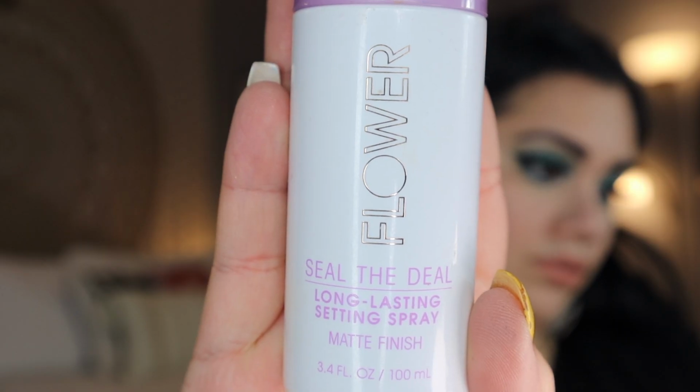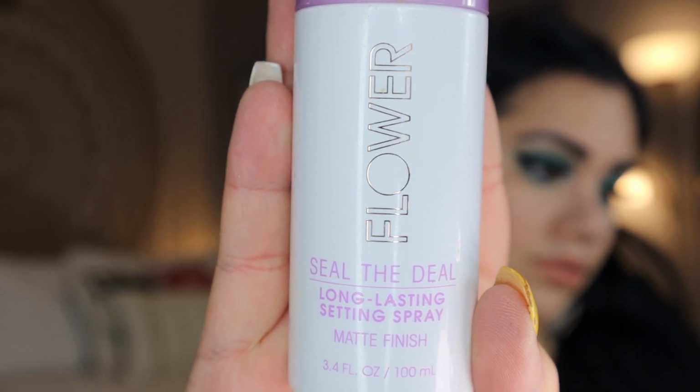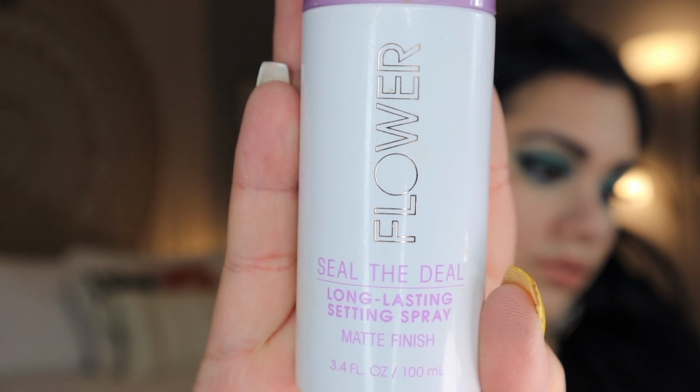Okay, now to set our makeup to make sure that we look fabulous all day and our bold look is nice and bold all day, I'm using this Flower Seal the Deal Long Lasting Setting Spray, and it has a matte finish because, you know, I get oily throughout the day. Just a couple sprays. Let that dry real good. Make sure your eyes don't get ruined because that would suck.